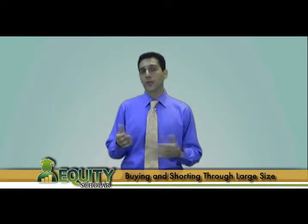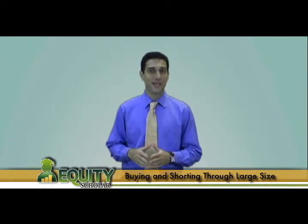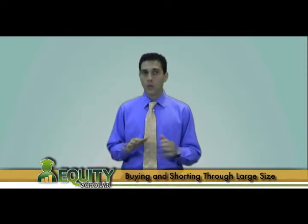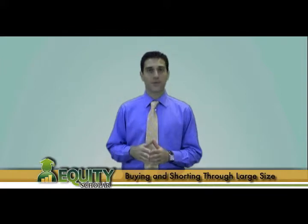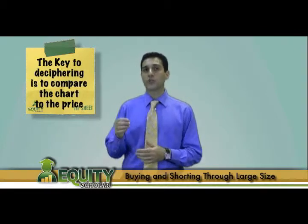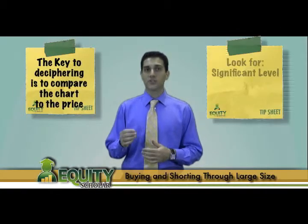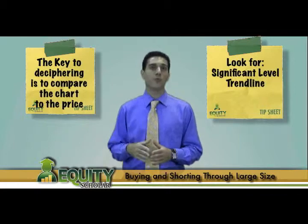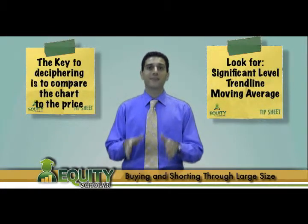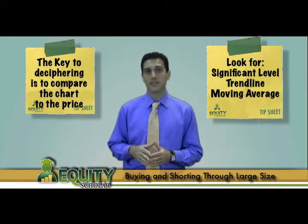Therefore, buying and shorting through large size at random prices is similar in comparison to buying and shorting through the figure. However, one must use a much more discernible filter in order to decipher which size, when broken, will actually have an impact on the stock price. The key to deciphering is to compare the stock chart to the stock price at which the large limit order is. Look for any apparent technical importance, such as a significant level, trend line, or moving average. If there is a technical correlation with the large limit size, then there is a much higher probability for a successful breakout if and when the size is completely filled.